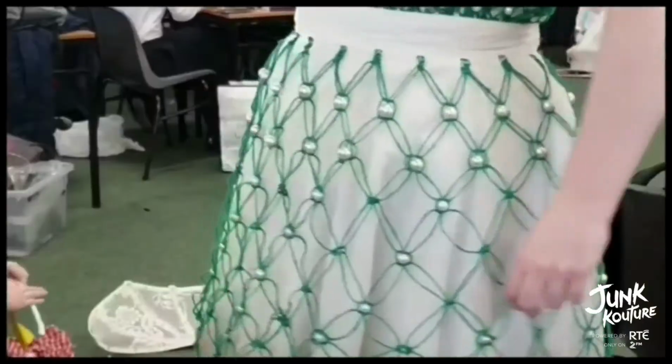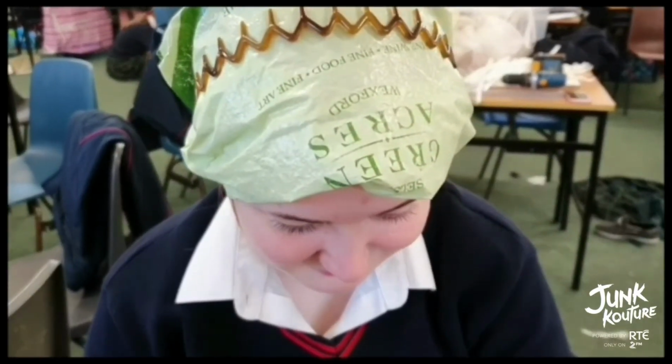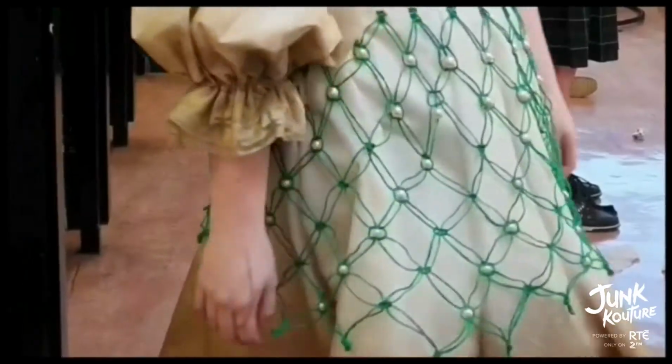Our dress features over 1,000 meters of jute twine woven into a macramé stitch and plant fleece, both sourced from either people's gardens or from garden centres if used or damaged and unfit to sell.